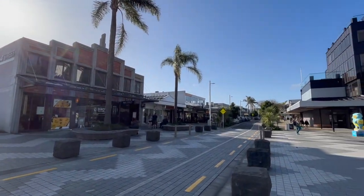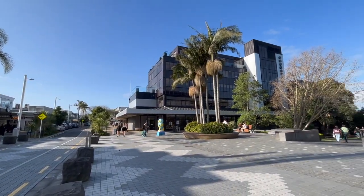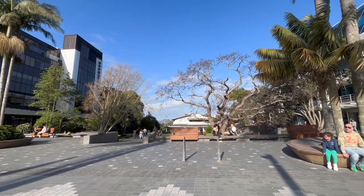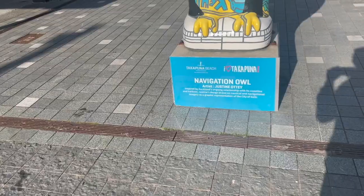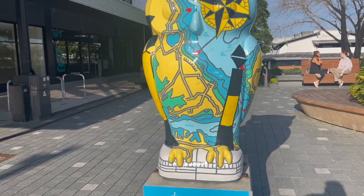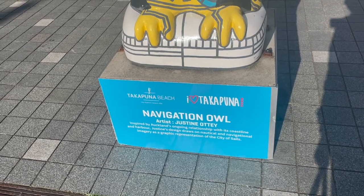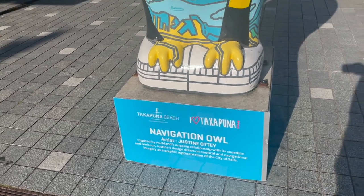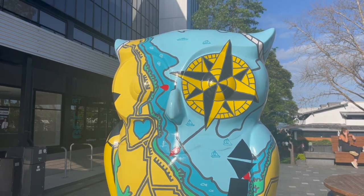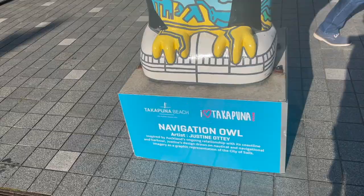No shortage of places to eat along the drag here. And it's beautiful. Look at all the palm trees. Places to sit as well. This is a navigation owl by Justine Otey. It's inspired by Auckland's ongoing relationship with its coastline and harbour. Justine's design draws on nautical and navigational imagery as a graphic representation of the city of sails.